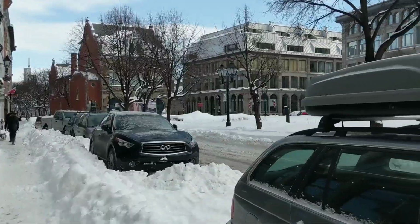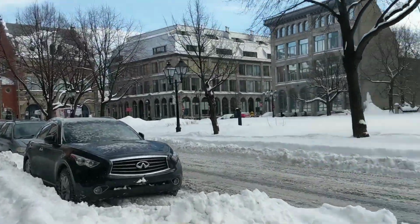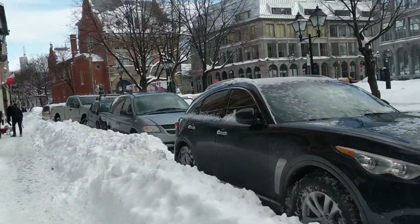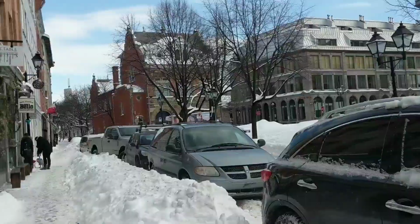This bit doesn't have as many of the really tall buildings. They're much smaller. I guess they look a bit older, I'm not sure.